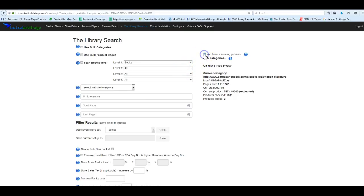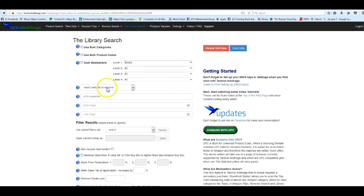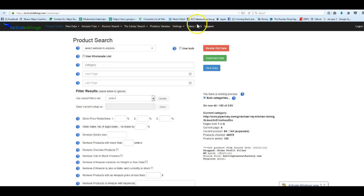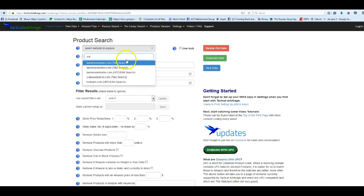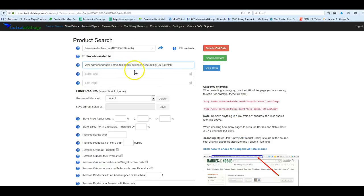And if we wanted to do the search, I'm going to show you how to do it in both the product search and do a library search with Barnes & Noble. We'll close the search that we're currently doing. So we're going to type in Barnes & Noble. We're going to enter this for our category.